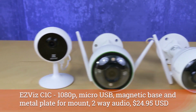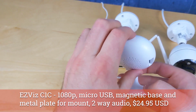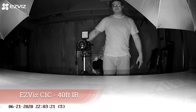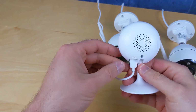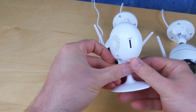When you think about a camera at $25 US, and we're talking about the C1C sitting over here, you are absolutely right in comparing it to the Wyze cam. And the fact is, it compares very well to that Wyze cam. At that $25 US price point, you have 1080p, automatic switching night mode back and forth, two-way audio that is good, and then you have local recording as well because there's an actual SD card placement in here, a micro SD card.